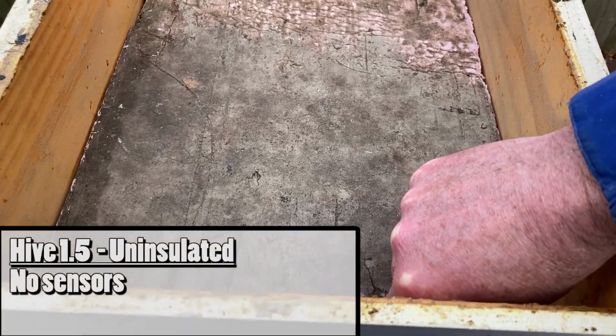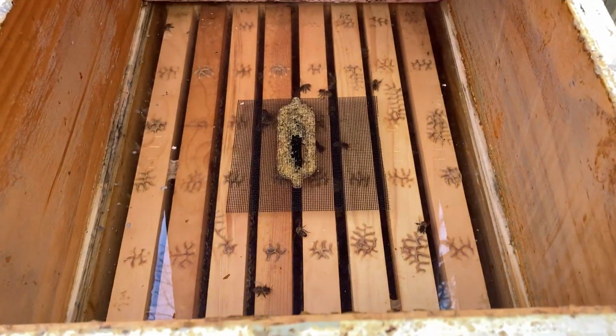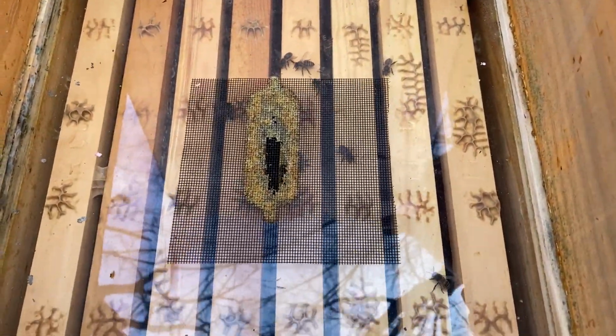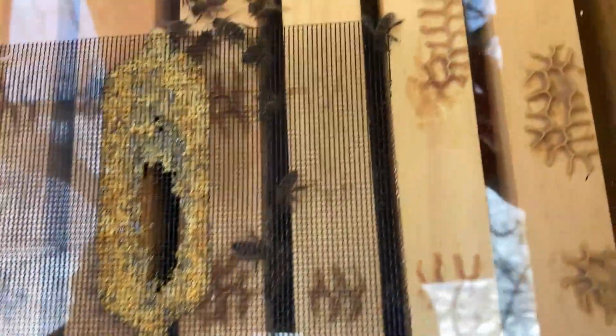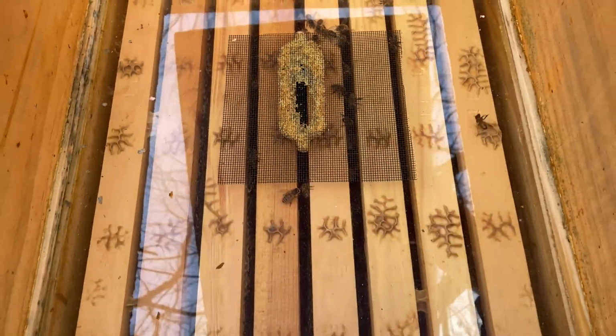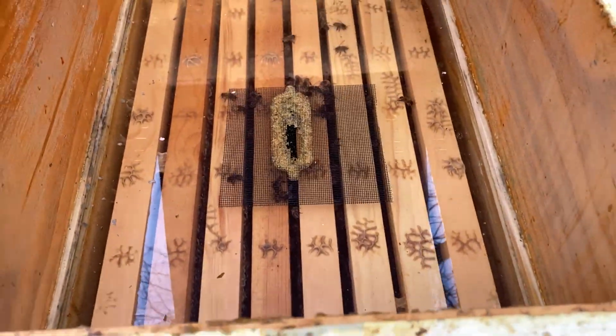This is our hive 1.5. First look. That is still not completely propolized over. There's bees in there. Put this overhead. And there's bees in there. Of course, these are not insulated, so they're probably further down. Tiny bit of condensation at the edge. They're getting agitated until they can see some light, so I'll go ahead and close that up.